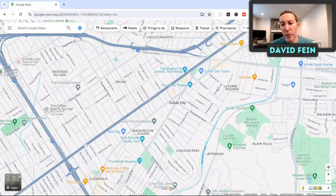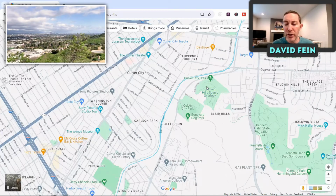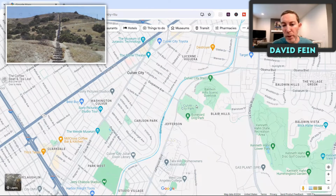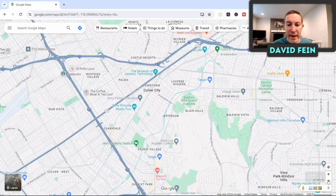I'm going to point out the Baldwin Hills Scenic Overlook. It's kind of a mountainous range here, with hiking trails. They've got the famous Culver City stairs there where people like to work out. They've got the Culver Park, which is adjacent, a skate park. They've got the Culver City Little League, a dog park here, hiking trails. And then across the way even further, Kenneth Hahn State Recreation Area. So you have a lot of green space that's really close to the Palms neighborhood, with easy access. It takes you maybe 3 to 5 minutes to get there from the Palms area.